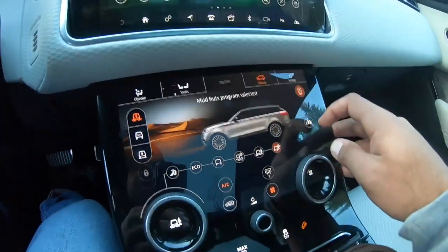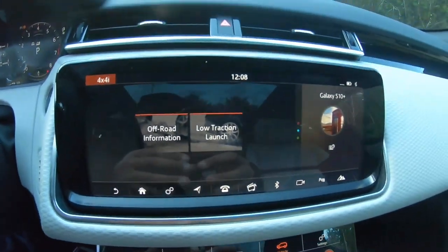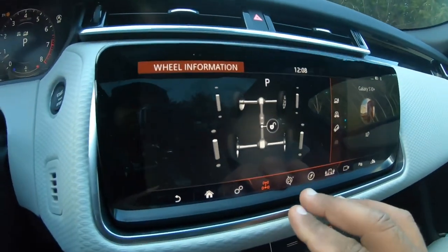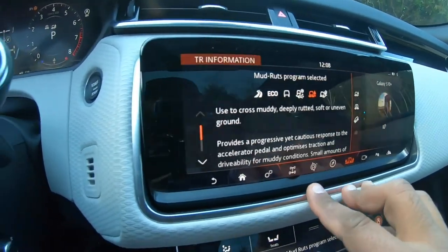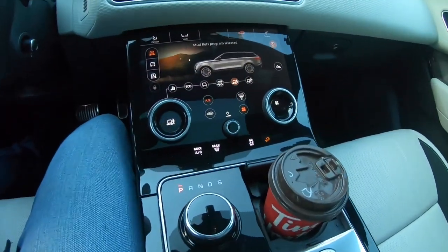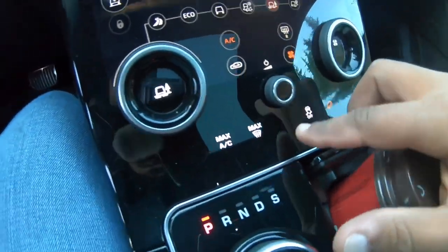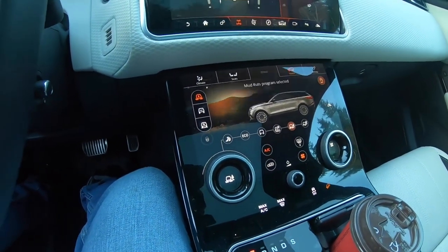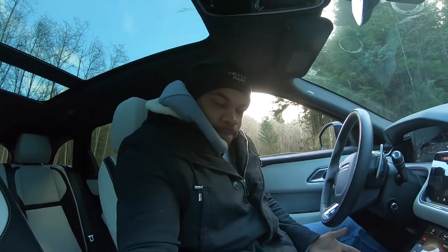You also can go into your off-road information pages and it'll show you what the wheels are doing, articulation, your slope, compass, and then off-road information. You know, overall it's a clean, simple interior: hill descent control, traction control, your HVAC controls. I don't know what you guys want me to tell you about it. It's decent.